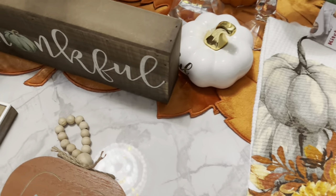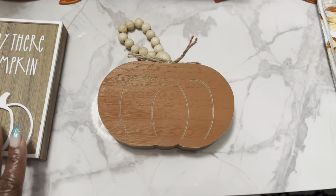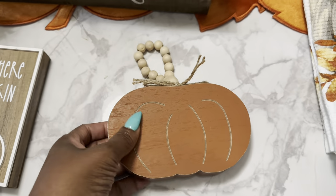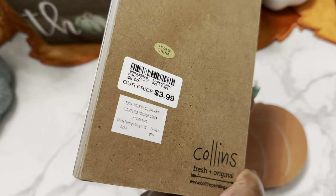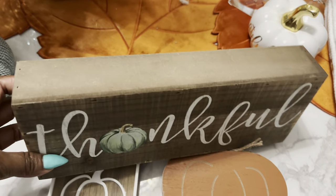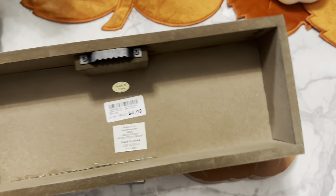I also went to Gabe's. This stuff is from Gabe's. So I picked up this little pumpkin and it was only $2.99. I also picked this up, Hey There Pumpkin. And this was $3.99. And then I saw this beautiful sign. It's wood. It's so pretty, guys. And it's so sturdy. And it was only $4.99.